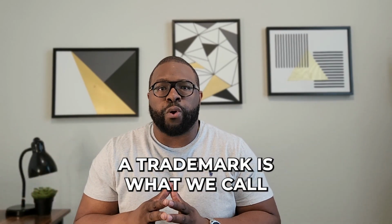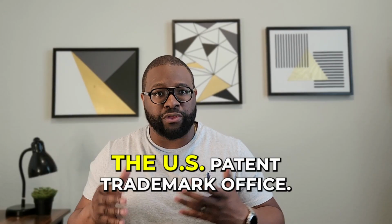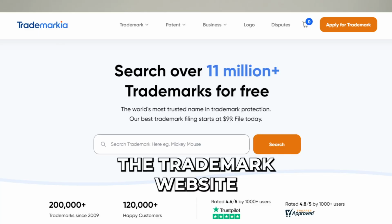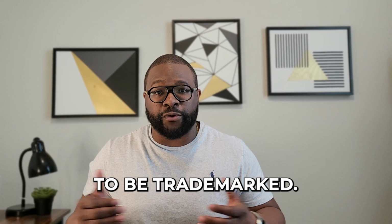A trademark is what we call a source identifier, and it's something that has to be specific and unique according to the USPTO, the US Patent and Trademark Office. This means even if you run a search on your own or you check the trademark website and you don't see someone using your exact same name, that does not automatically mean that your name is available to be trademarked.